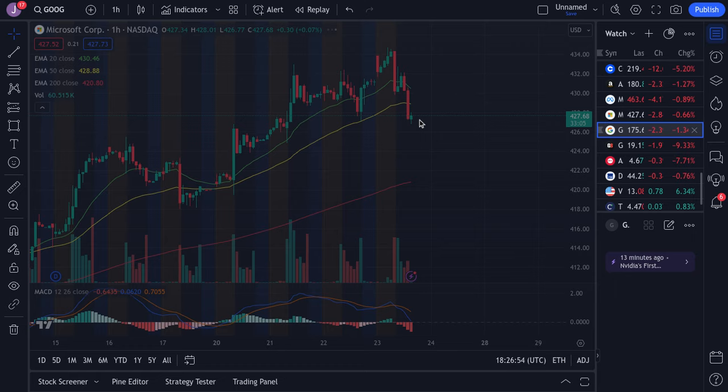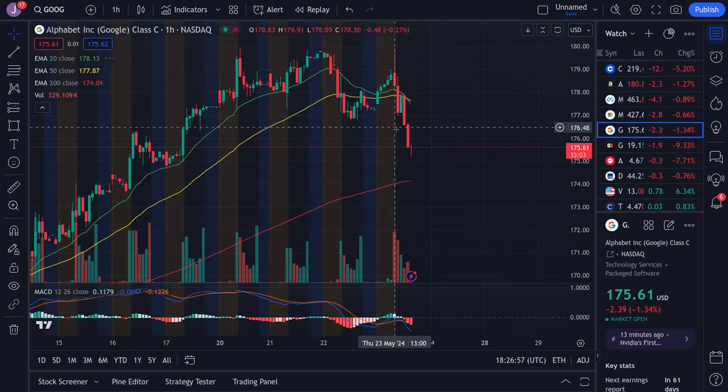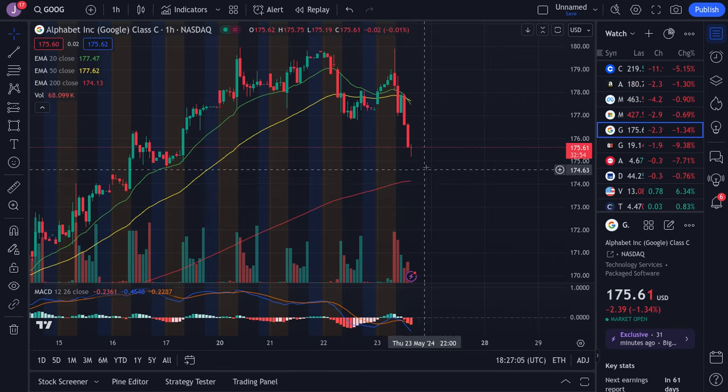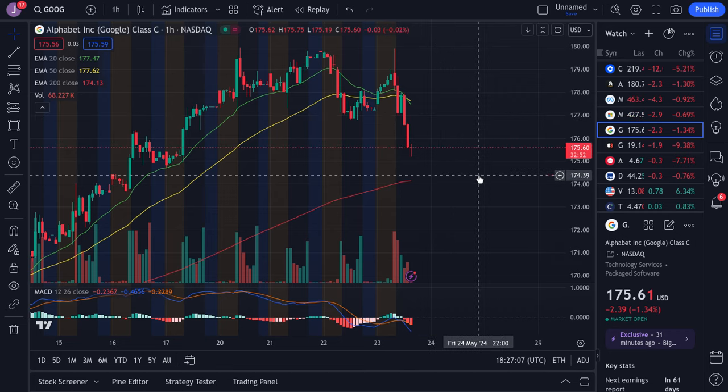For Google, same thing. We also lost our 50 EMA. We're approaching this imbalance right here at 175. If we lose that support, we're dipping down to the 200 EMA at 174, and I do see a risk of that. If we hold it, we could rebound, but overall, I do see a risk of this dipping a little bit more.